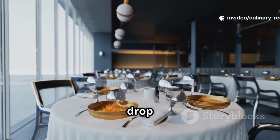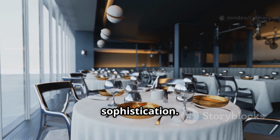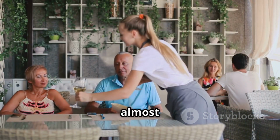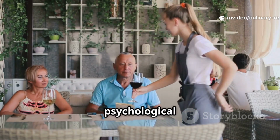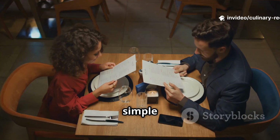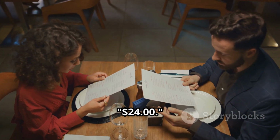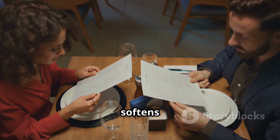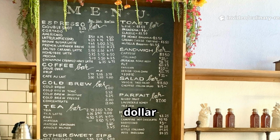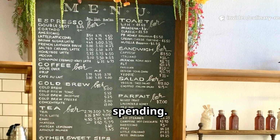Upscale menus often drop the cents or even the dollar sign altogether, creating an air of sophistication. This subtle change makes prices feel less like real money, almost abstract. It's a psychological trick to disassociate the numbers from your hard-earned cash. A simple 24 feels lighter and less impactful than $24. The absence of the dollar sign softens the blow, and research consistently shows you'll spend more when the dollar sign disappears. It's a small detail with a significant impact on your spending.